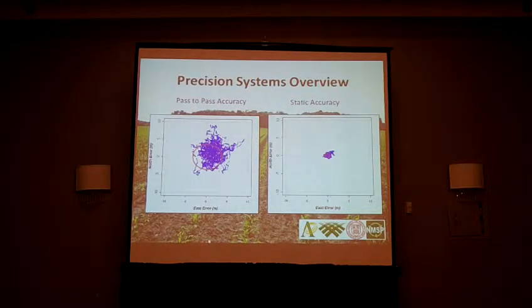Just a quick slide to show the different pass-to-pass accuracy, how much variation you can end up with here. These are meters, zero being right on. Some of these passes in this study were close to 30 feet off when you came back. That's in static accuracy, where you're always in the same place, so it's going to be closer in general. That's not as hard a solution, but when you're talking meters, you're still 3 feet off in some places when you haven't even moved.